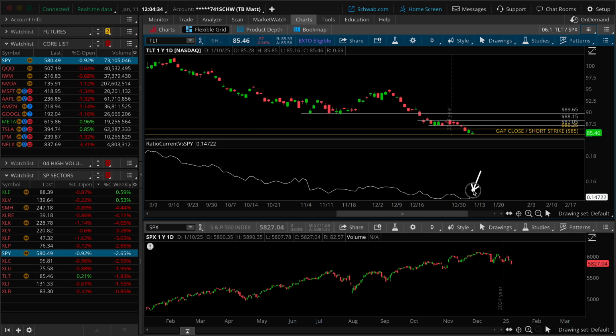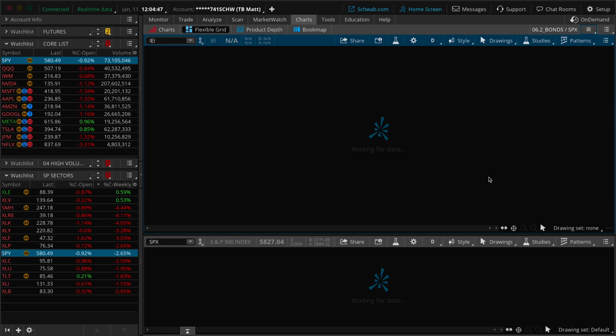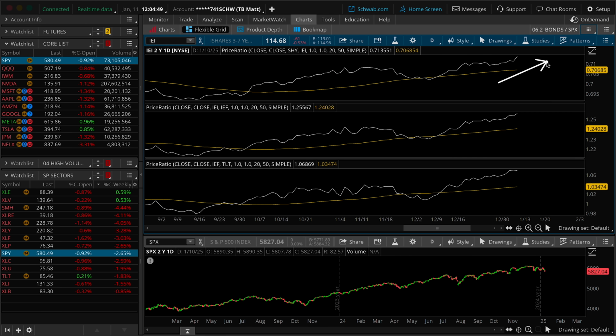So here we have it. The TLT ratio to the S&P is certainly trying to bottom. It has not reversed cleanly yet. If it does, that would just be a risk-off style indication here, or a flight to safety, as we say. Let's take a look at bonds relative to themselves, and as you can see, they continue to move in the upward direction, undoubtedly, as fears about inflation continue to persist.